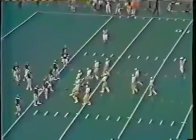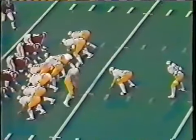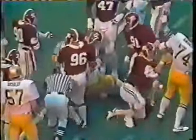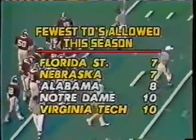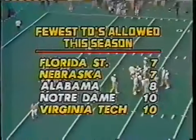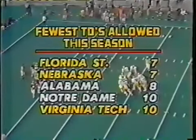First and goal to go, Notre Dame at the Alabama 2. They got four cracks at it. Olahan in motion. Carter. Didn't get there. He's down to the one, maybe closer than that. Wilcox, 15. Thomas Boyd back in the lineup as well. See, both these teams very prominent and very stingy about letting folks trump around across their goal line.